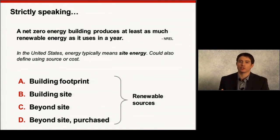And in NREL's definition document, they actually lay these out as 4 different definitions of net zero at 4 different scales, and they call them A, B, C, and D. So you may hear these different definitions being discussed, and this is useful nomenclature and hierarchy for goals you might be setting on one of your projects.